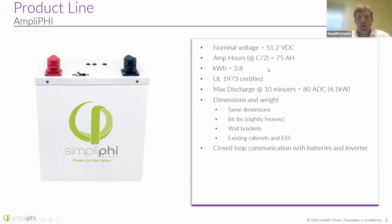We can talk about that if you have questions later. This battery is a little bit heavier than the Phi battery, 86 pounds. And then it's got the same dimensions, so it can fit on existing wall brackets, etc.